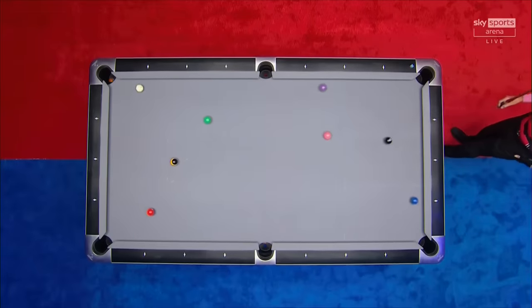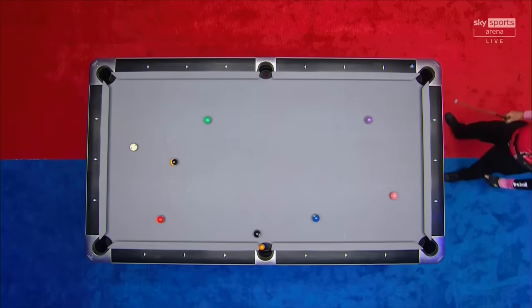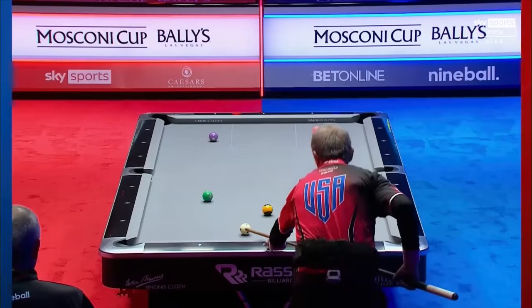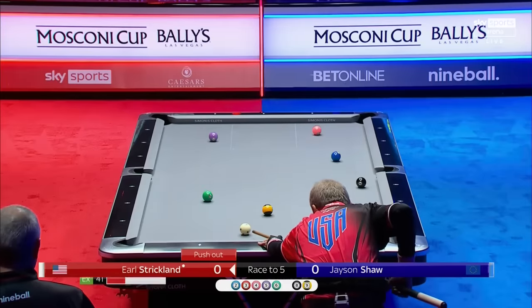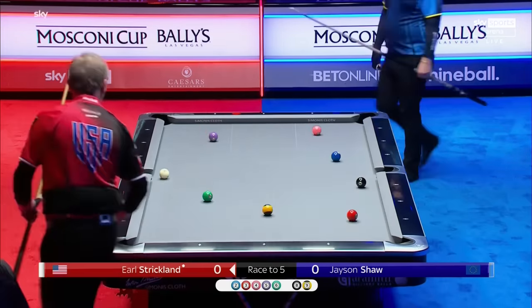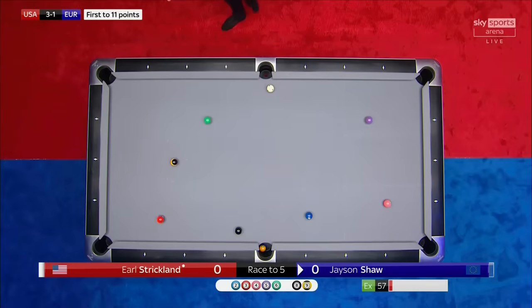The player can play a push-out, and that is where they can roll the cue ball anywhere. You can even hit another ball. You can pot a ball, but the biggest thing you've got to bear in mind, when Jayson Shaw comes to the table, he's going to have the option to play this shot or pass it back to Earl.